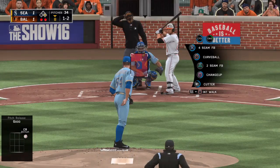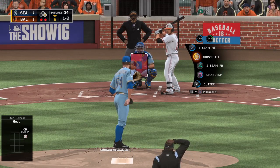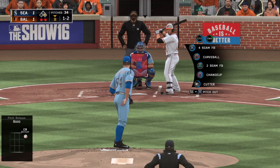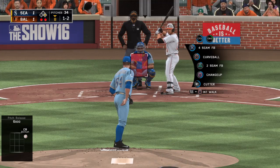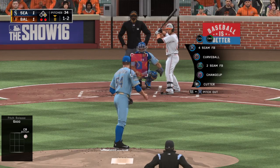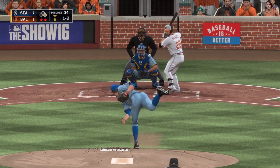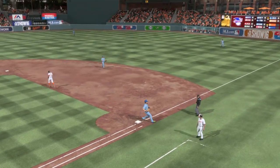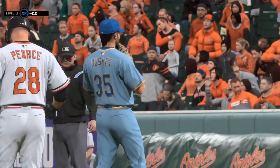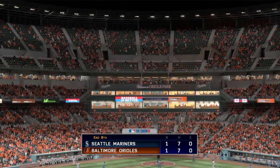Inside, as that perhaps will back him off a bit. 1-2. Yeah, he's not really getting on top of that curveball right now, and that's going to get him into trouble if he keeps leaving it up there like that. The 1-2 pitch. Hit on the ground down the first baseline. On with it, the first is Hosmer, and that ends the inning. Orioles leave 1. Score remains deadlocked at 1.